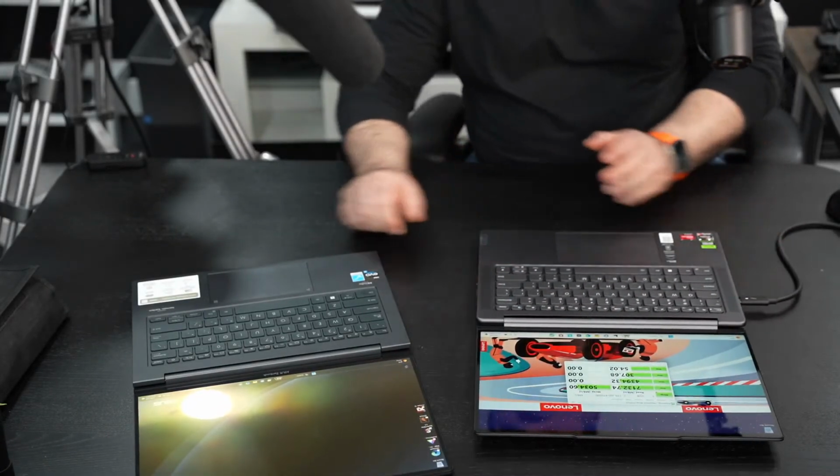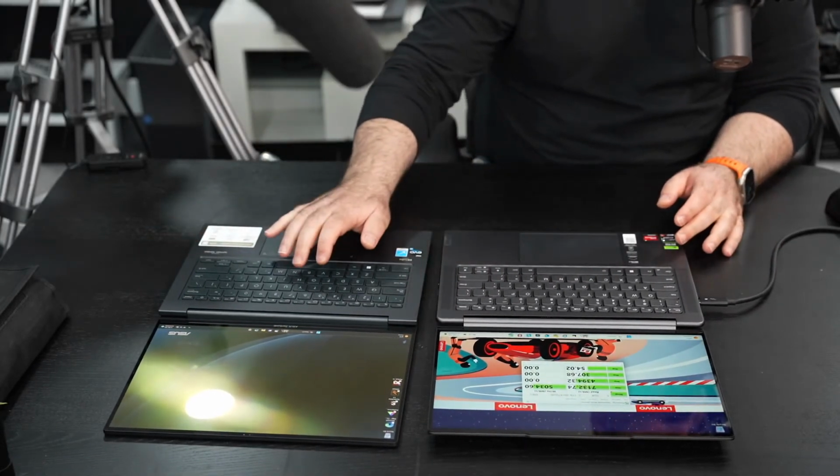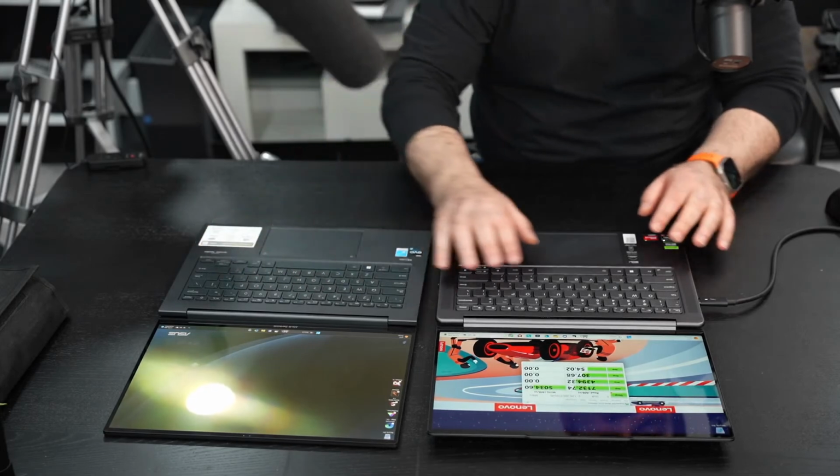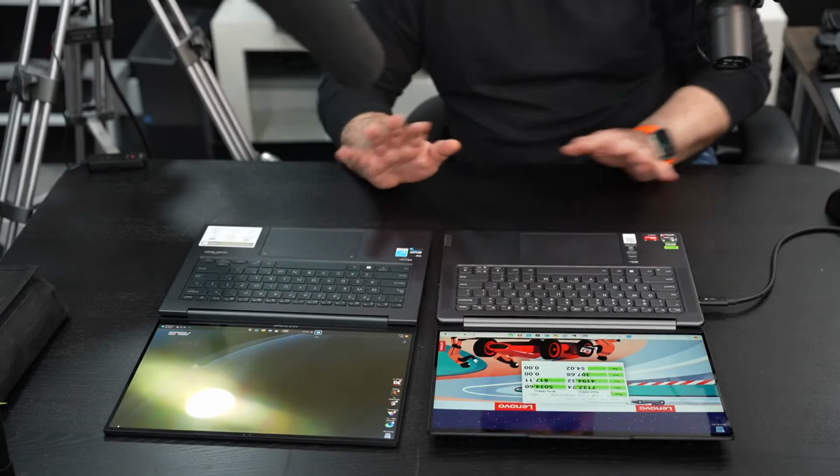And both have pretty nice keyboards. I'm impressed with this keyboard on the Asus. This one has a pretty good keyboard. This one has a good keyboard. I like it. It's pretty good.